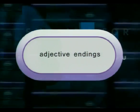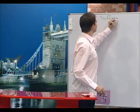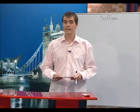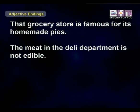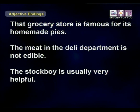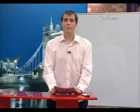Adjective endings. We can now look at different endings for adjectives. These are called suffixes. Please have a look at these sentences. That grocery store is famous for its homemade pies. The meat in the deli department is not edible. The stock boy is usually very helpful. Some male shoppers are helpless. Suffixes are letters added to the end of a word to form a new word.